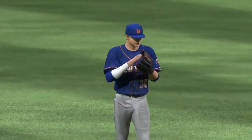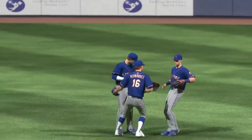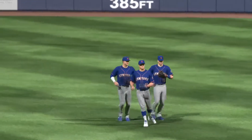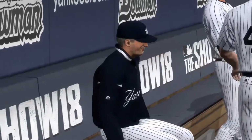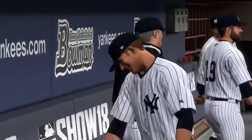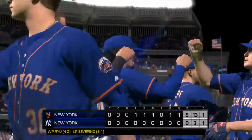A 5-0 finish tonight. The New York Mets wrap up their 20th road win of the season. Jerry Ruth earns win number 4 on the season, and it's a dandy, a complete game 3-hit performance. Luis Severino is tagged with just his first loss of the year. So that'll put a wrap on things here this evening.